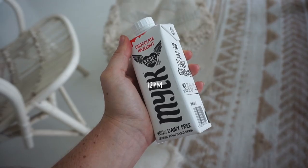So I'm just having myself a big acai bowl. I don't have any fresh fruit in the house right now to put on top, so I just have some coconut yogurt and some peanut butter and granola on top, and that is going to be my very late breakfast this morning. So at 12 p.m.